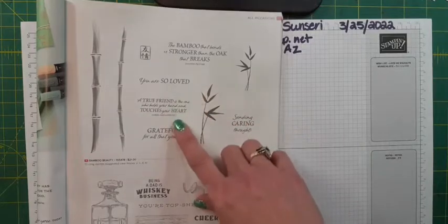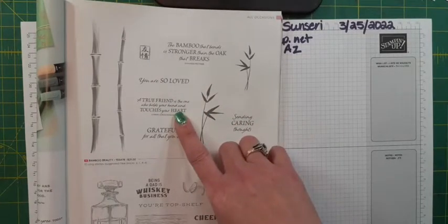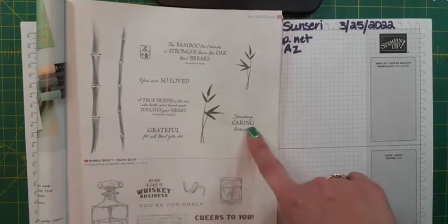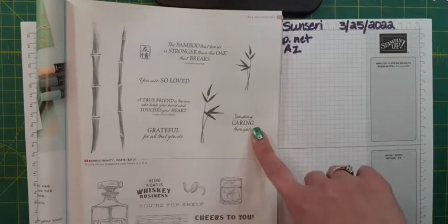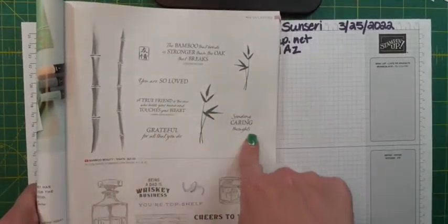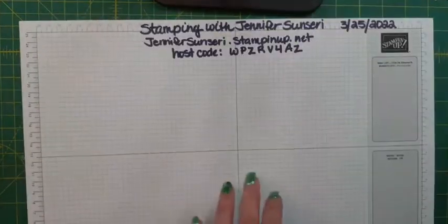You are so loved. A true friend is the one who holds your hand and touches your heart. That's a quote. Grateful for all that you do, sending caring thoughts. I might have to get this. I don't have it because I really like some of these sentiments to go with my stamp set.